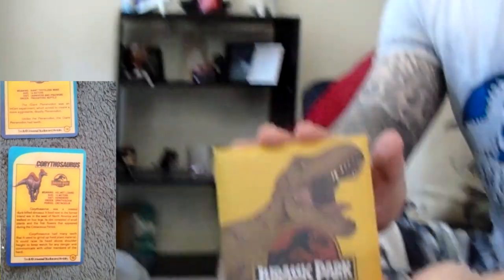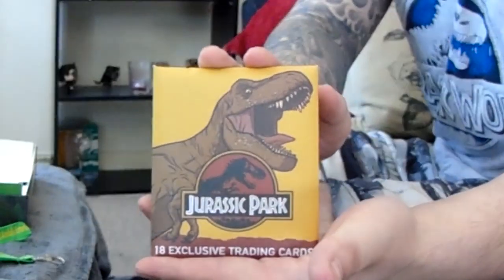So we'll get a good close-up of them after I finish filming, because I'll just be like that. So they're pretty cool. And they come in a nice little wallet, which has got the T-Rex on the front with the Jurassic Park logo, the 18 unique cards. So there's that. We'll get a close-up of the cards afterwards. I'll put that down there.